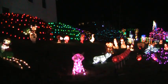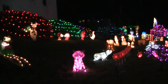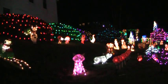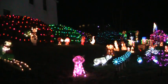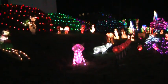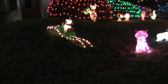Behind the teal bush is a set of dripper lights. I use 3 different attacks, I call them, but this one is the fastest attack. It almost looks like waterfalls if you look at it. It's just above the rose bush there. It's white, and they're like lightning strikes almost. Anyway, let's go over here, and you can see a sled with the snowman on it.